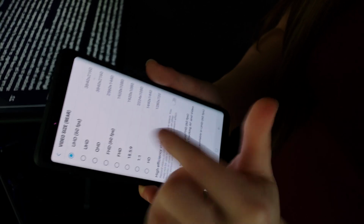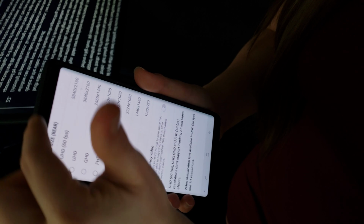Notice at the top, after you click it, it says video size for the rear camera. So that's the one I am using. It is the correct one. You can set different settings for the front camera, so make sure you have the right one selected.